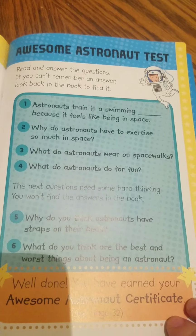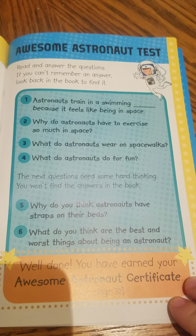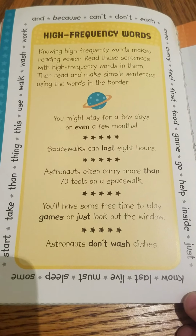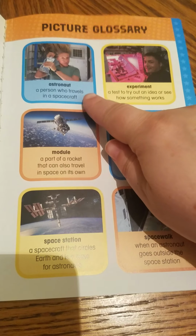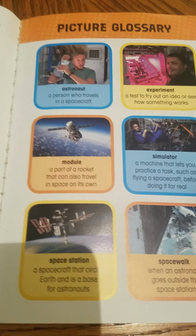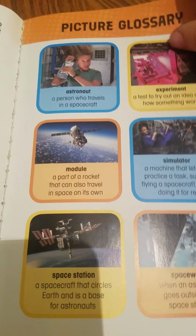And here is the Awesome Astronaut test. These are questions about what we just read. Here are some high-frequency words to talk about with your child. And here is our picture glossary. We have an astronaut, experiment, module, simulator, space station, and spacewalk.